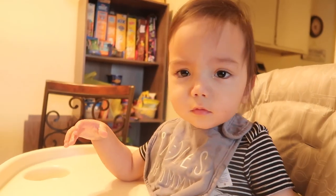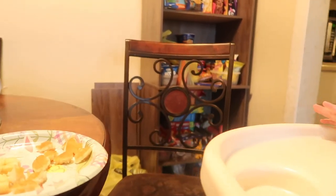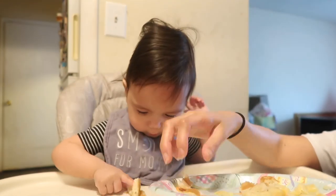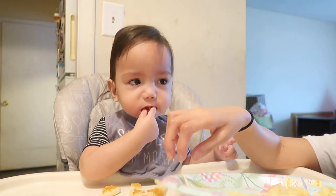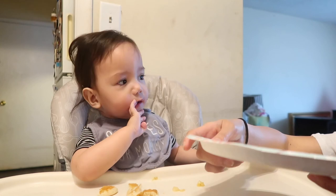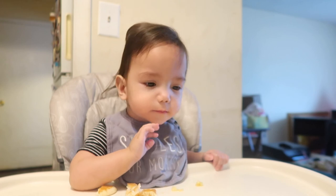Hey, Bubba, are you eating? Do you want some more pancakes? Okay, it's coming. So, Landon is currently having pancakes. Uh-oh, you took your bib off. Pancakes and some bananas. So these are the bananas that he's having right now. I just basically cut them up. I'm going to wait till he's done with the pancakes because he likes to eat everything at the same time.